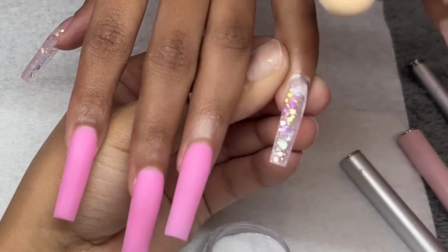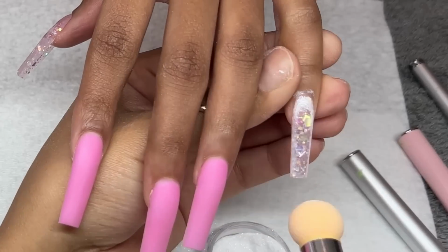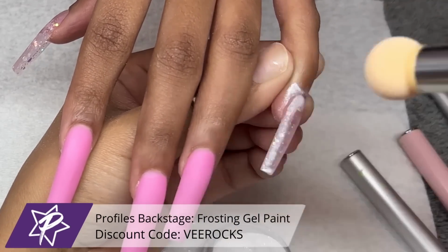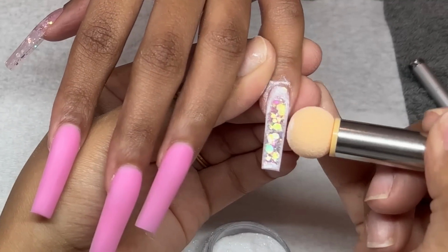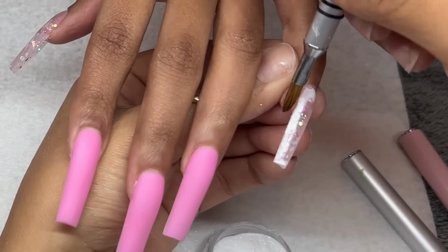Now here I am using my little dab tool that is also from Profiles Backstage. And I'm going to be using the Frosting White Gel Paint. I could not find my dab white paint. I was quite annoyed that I couldn't find it. And then after I was done with her set, I looked through my drawer and it was right there. Right in plain sight. So I was definitely really irritated with myself.